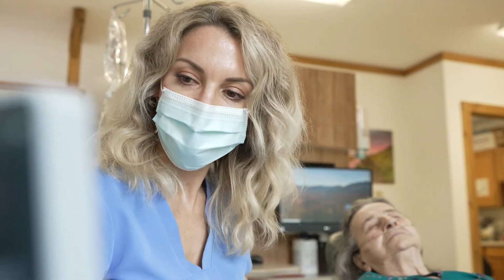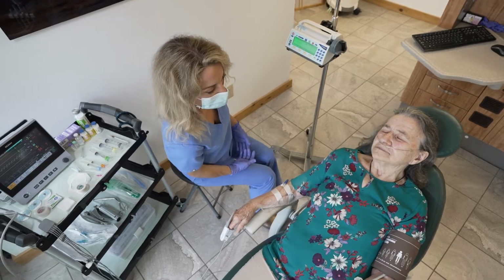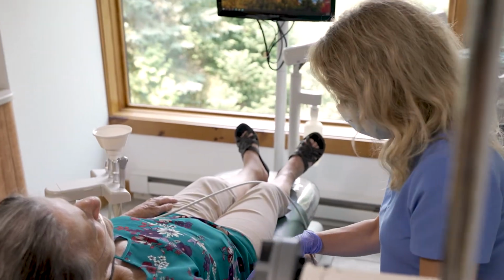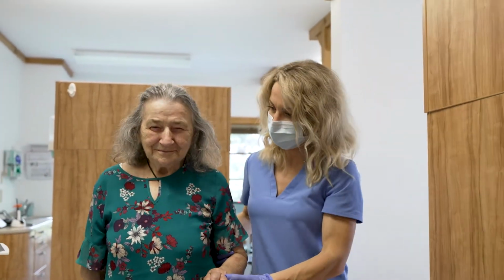Once the patient is sedated, I always stay with the patient. I never leave the room. Even if the surgery continues for 4 or 5 hours, I always stay with the patient. Once I bring the patient out of the sedation, I make sure that the patient recovers in the proper way. I make sure that the patient is stable and all the vitals are stable. I make sure that the patient is able to speak properly, breathe properly, move properly, and is safe to go home.